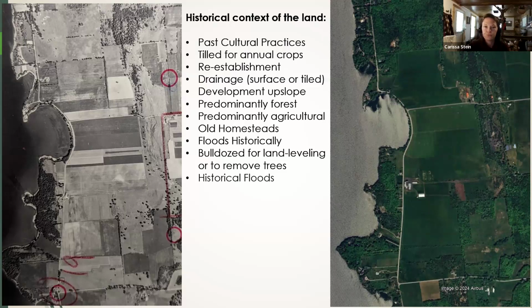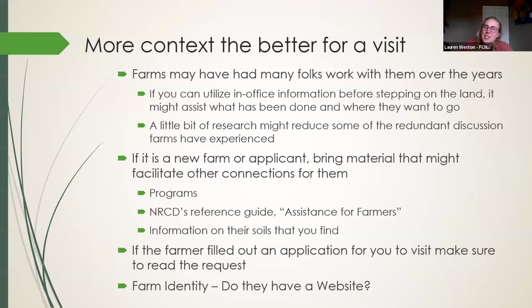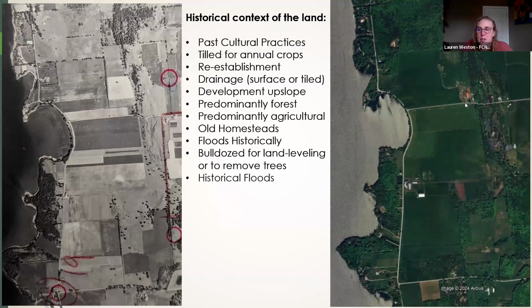Hey, while you're still on that slide, actually, I do have a question in the chat. What would be the typical impact of development upslope of agricultural soils?